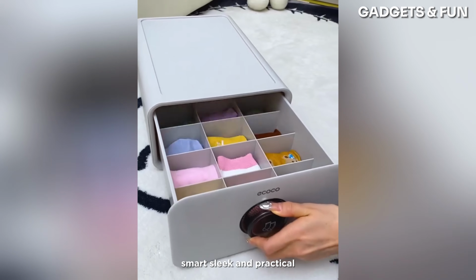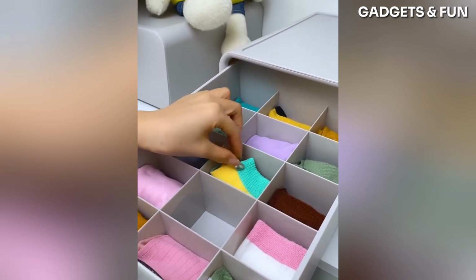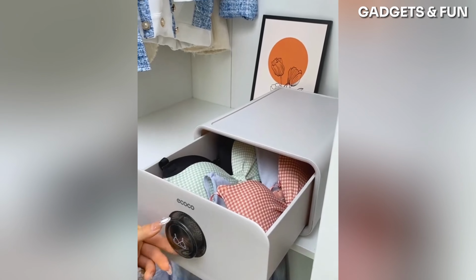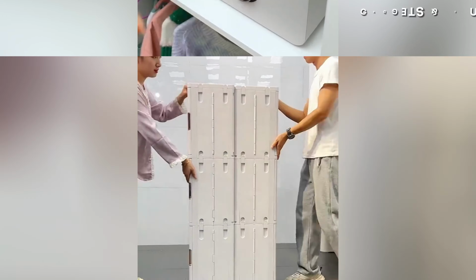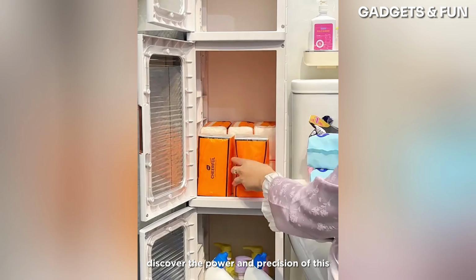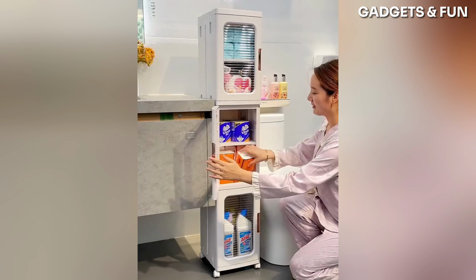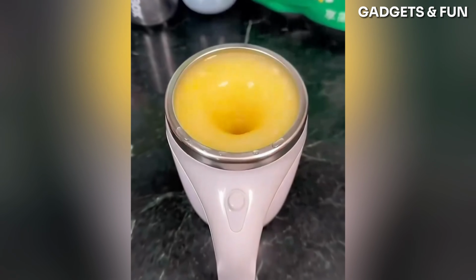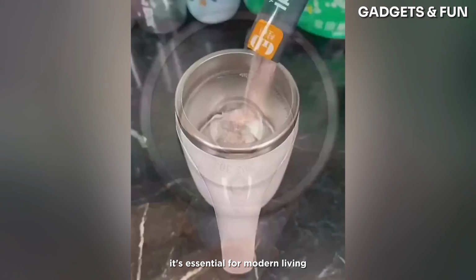Smart, sleek, and practical. This device is a must-have for anyone. Discover the power and precision of this top-notch gadget. This device isn't just effective, it's essential for modern living.